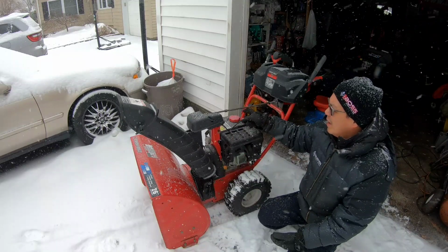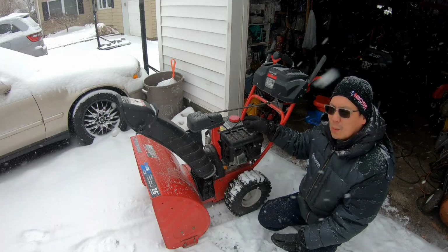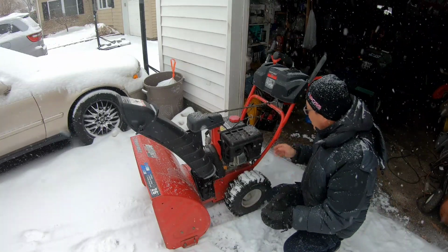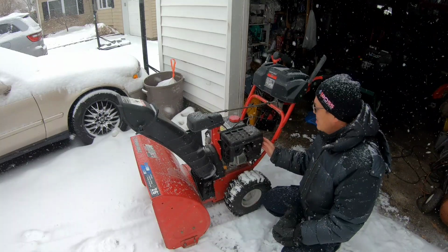I'm waiting for the chute directional rod that I ordered for him, and it won't be here for another week. So, might as well try it out today, huh? Let's do a cold start. It's got a little gas in it, not full. We'll see how it goes.